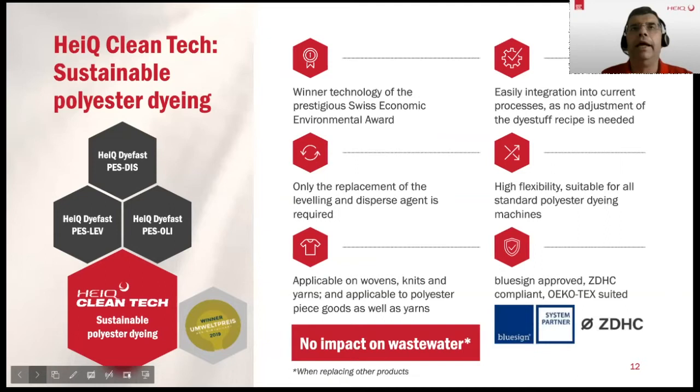Right, as I've already said, we've won several awards in Switzerland because of this system. It can be easily integrated into the current dyeing system. One thing, you don't have to adjust your dye stuff recipes. You are simply taking out your current leveling dispersing systems and putting in the Clean Tech system. It can be used on wovens and knits and yarns, and across a wide range of different dye machines: yarn, jet, fabric, and even loose stock dyeing.